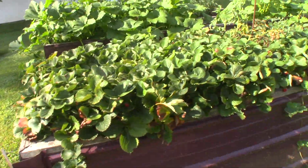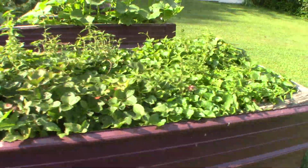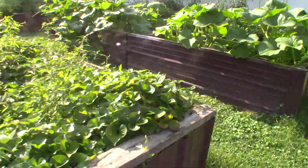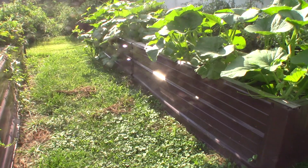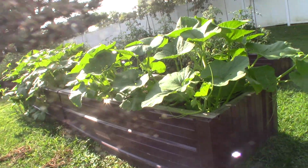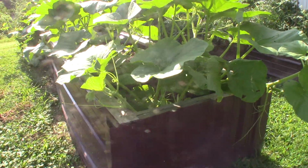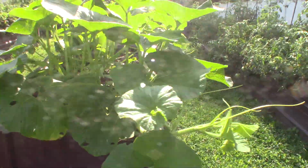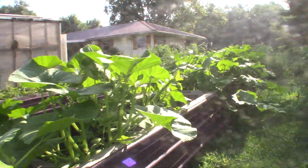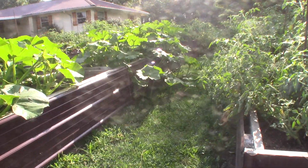Here's the strawberries you're probably aware of. Okay, we'll go around this way. Here's our pumpkins. Now, if you'll recall, this is my onion bed. Once I picked the onions July the 4th, I planted the pumpkins July the 5th. And look how much they've grown in exactly 1 month.